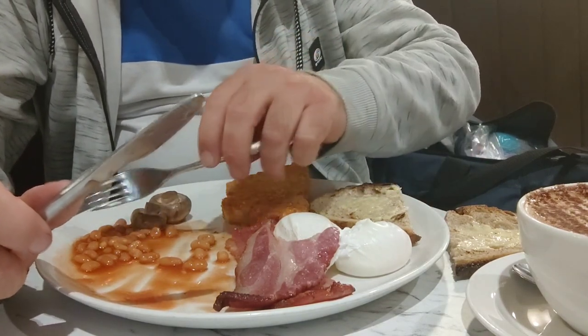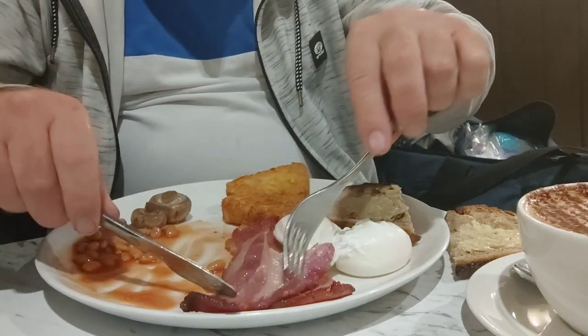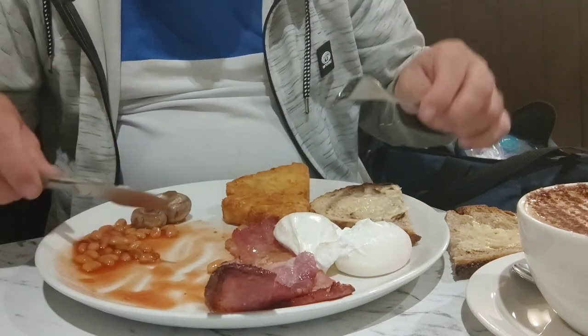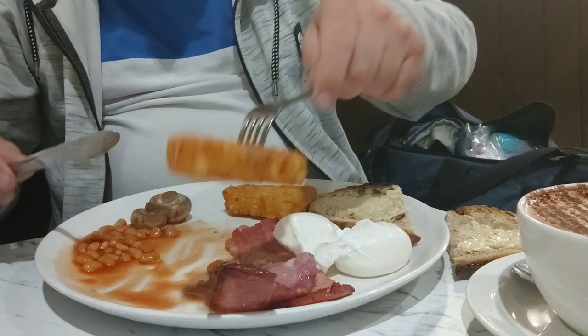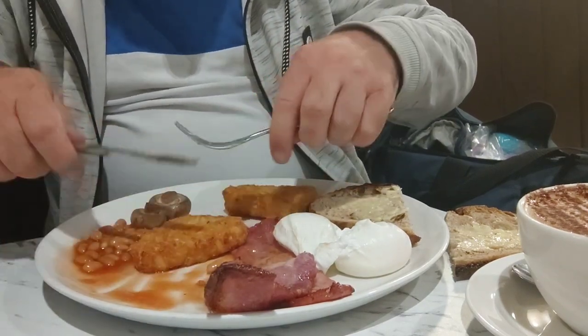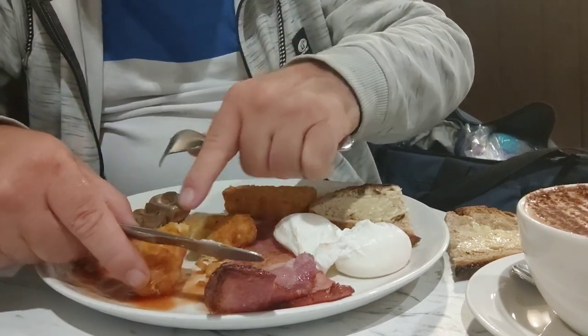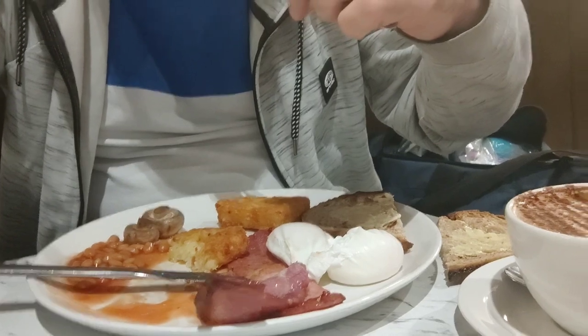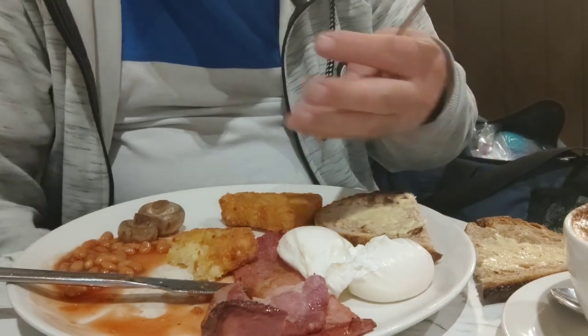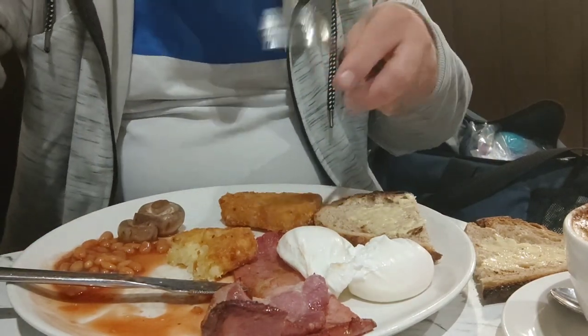So we've had the mushrooms, they're good. We've had some beans, they're good. We've had some bacon. We've got another 1.5 bits there to eat. Let's try a hash brown. So they're quite hard on the outside. Are they soft on the inside? They are. Let's try one. Crunchy, soft on the inside, hard on the outside, tasty. What more can you want? Excellent.